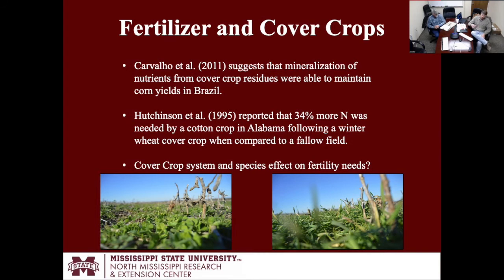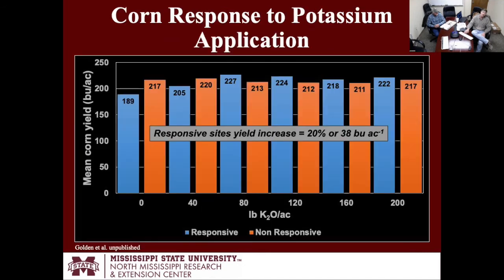And it would be great if a cover crop could keep those yields, but there's only so much in the soil, and eventually that's going to be exhausted as we continue to increase these yields. So our biggest question is how cover crop systems and species are going to affect our fertility needs in the future as we move into these systems. As I said before, as we go through these, maybe think about how these could be implemented in a cover crop system and how that cover crop may change this.